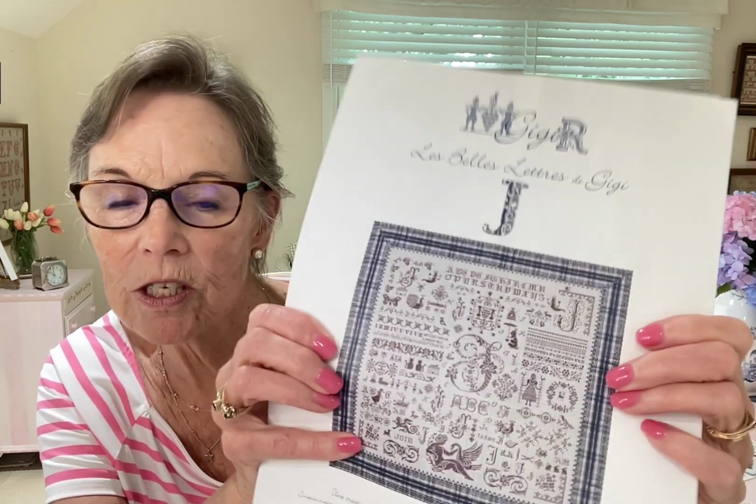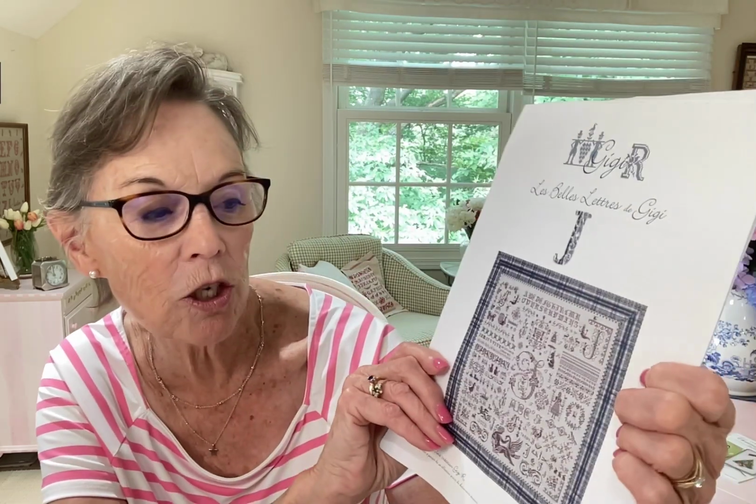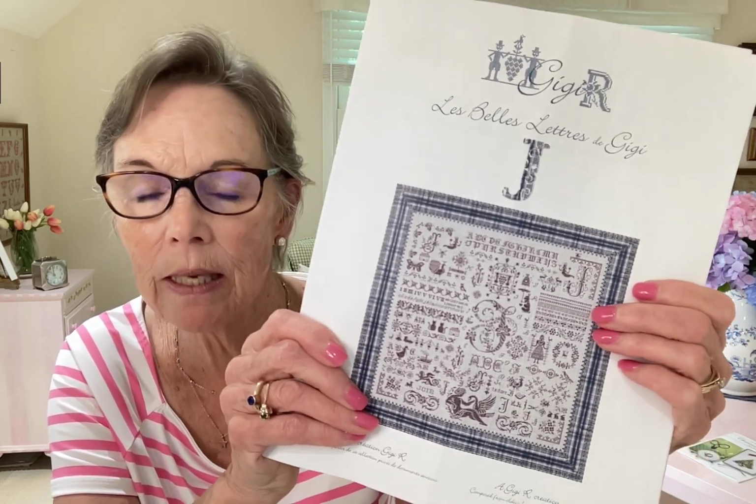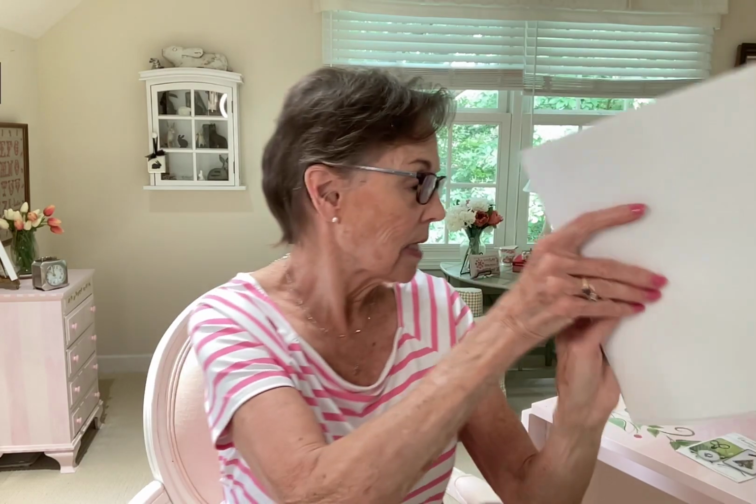And so I chose the J, and it is, actually it's an interesting piece to stitch because there are so many antique motifs in here and so many beautiful fonts and alphabets that she has used for the different letters J that are scattered throughout the whole piece. So it is a 9-page booklet. I've actually, because some of the charts overlap, I've actually been cutting and taping some of the pieces together because they're easier to follow if I don't have to just overlap them.